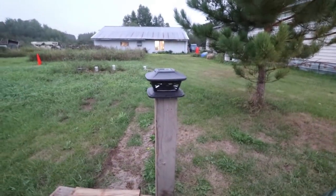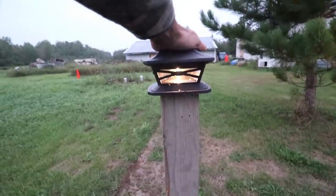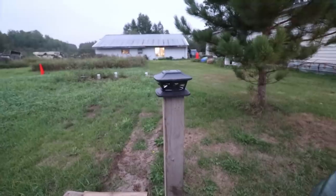Last night I got to see my solar light was on the post. It works pretty good. Doesn't look bright right there, but when it's dark out, it's pretty bright.